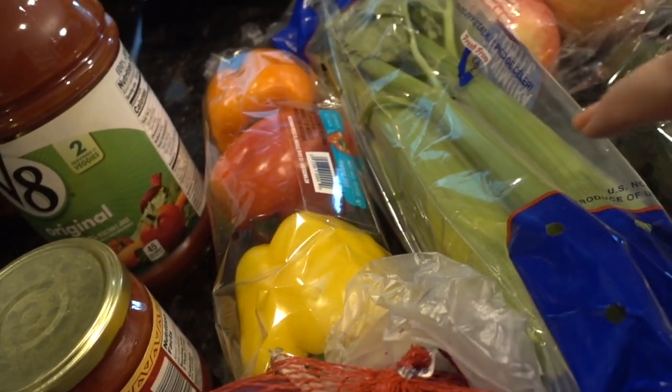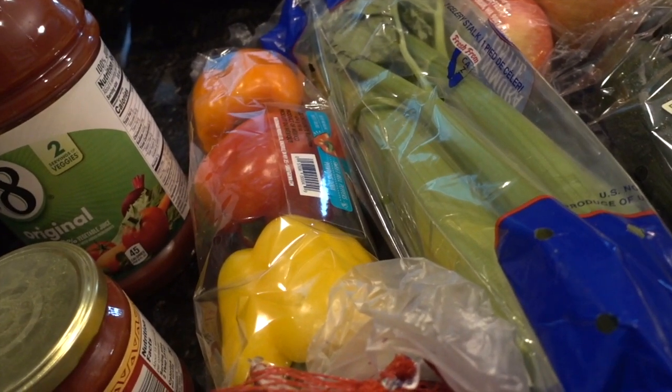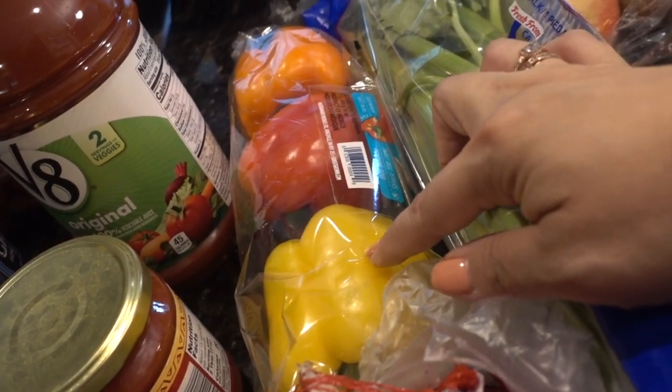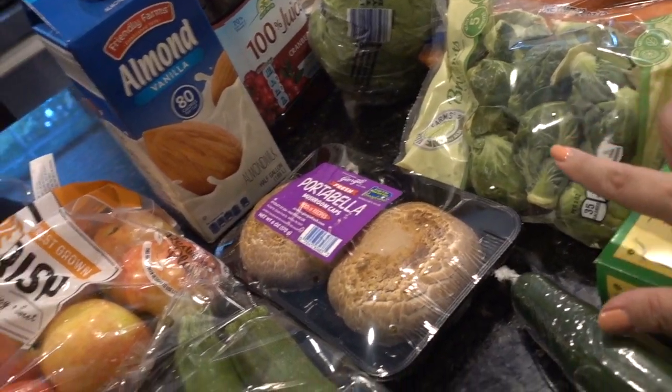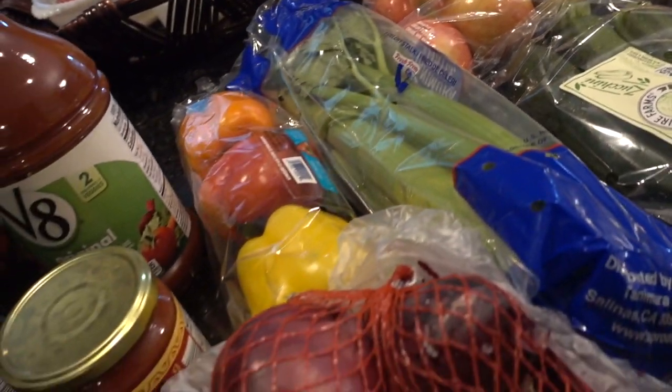Also, we'll be having a night of roasted vegetables. So in that will be some of the bell peppers, red onions, and some Brussels sprouts, and I have some sweet potatoes left over from a few weeks ago.